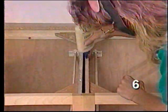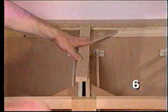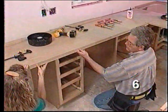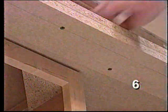Then apply your buildup under the edges of the substrate and along the tops of the cabinets. It's generally ripped down from the same 3/4 inch substrate material used for the top. It's usually glued and screwed up through the bottom. Make sure the screws aren't longer than the total thickness or you'll pierce the surface.